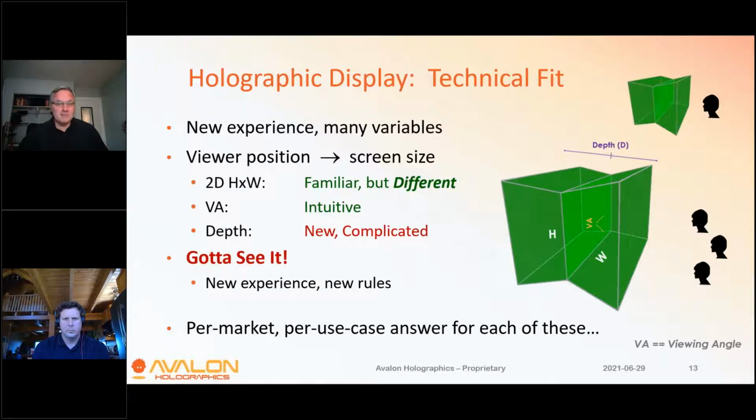Viewing angle is pretty intuitive, right? How far off center do I go? Eventually you lose the visual. That's a simple concept, so it's easy to think about a use case and say, okay, I only need this within that viewing range. But the depth is the more complicated thing.